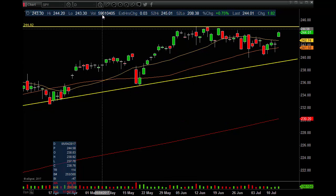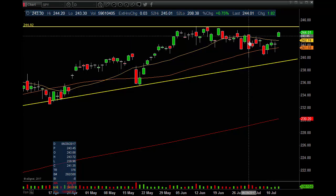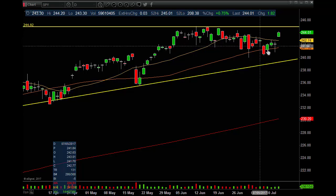All right, so 59 million on the SPY daily chart, 0.75% up, or $1.82 on the day. It was a great gap up, guys. We talked about down, sideways, a little bit bearish pattern down in here. Bearish, micro bearish, but overall up and down sideways is macro bullish. Our big area was about 243.63, and remember the 243.20 area. You got to get above that too.